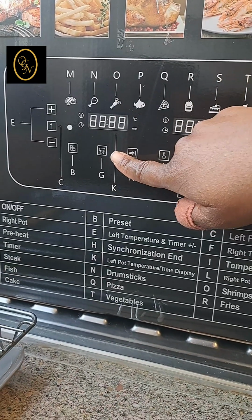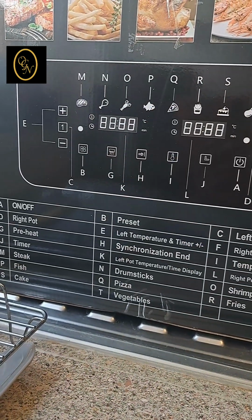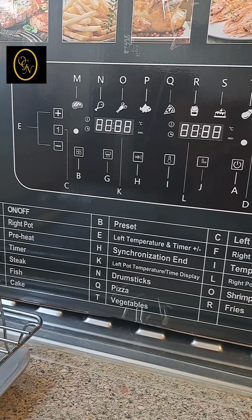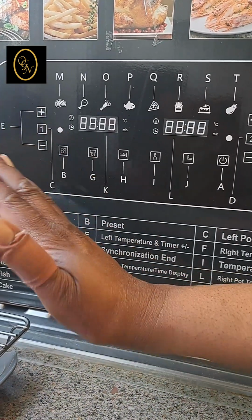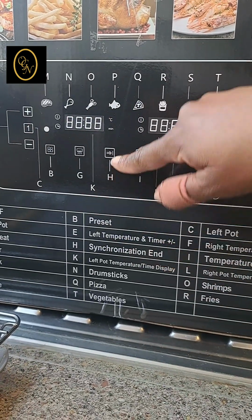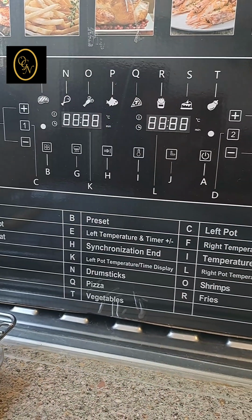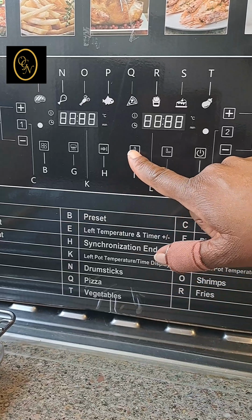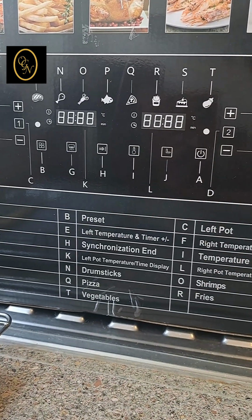G, that's G, to preheat the food, or preheat the air fryer, I guess. And H is synchronized ending, which means if I'm cooking something here and something here and I've put a different timer on this, I can just synchronize it. So that's H. I can just press this to synchronize so they finish at the same time. I is temperature, so if I wanted to increase the temperature, I press this first before I press the other ones.